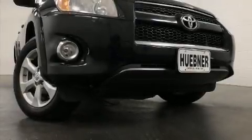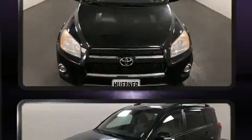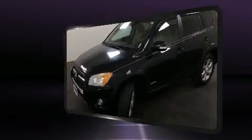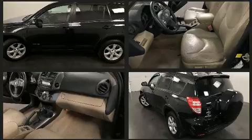Get excited about the 2012 Toyota RAV4. It features four-wheel drive capabilities, a durable automatic transmission, and a 2.5-liter four-cylinder engine. Top features include a split folding rear seat, a rear window wiper, fully automatic headlights, and remote keyless entry.